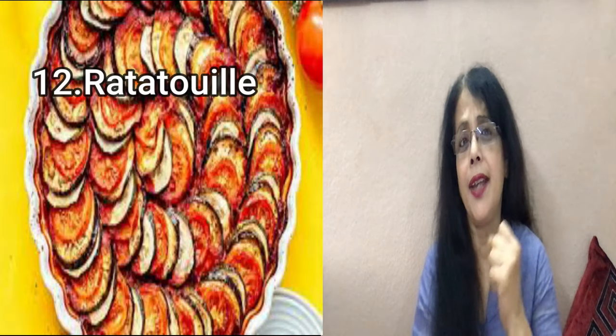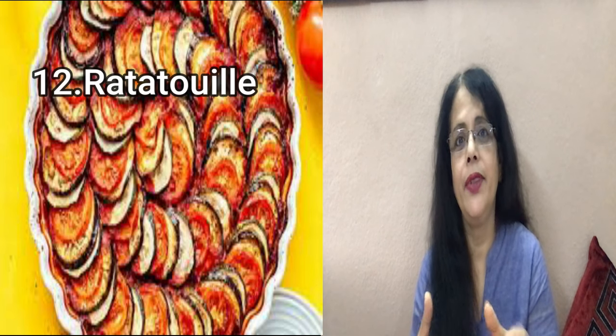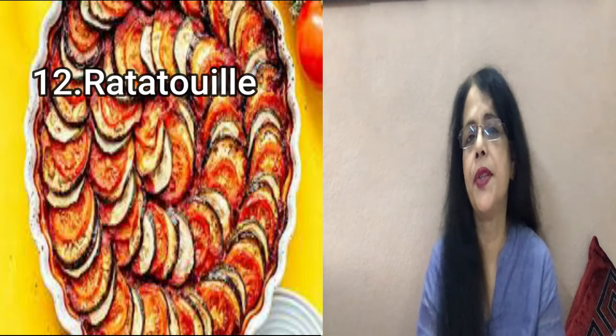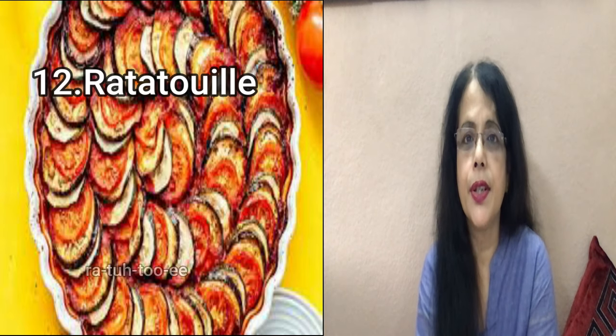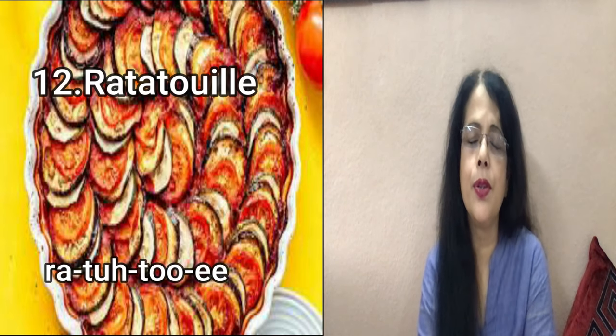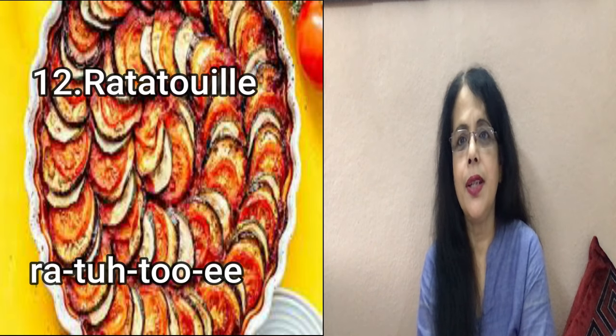This is the most confusing spelling. And what's it? R-A-T-A-T-O-U-I-L-L-E. It's scary, tricky too. Why should spellings and pronunciation not match? I always wonder. But anyway, we have to learn the correct pronunciation. So let's try. And that is ratatouille.